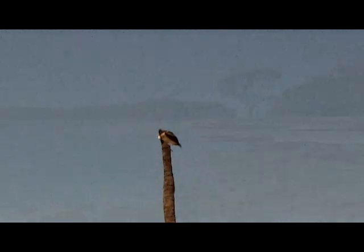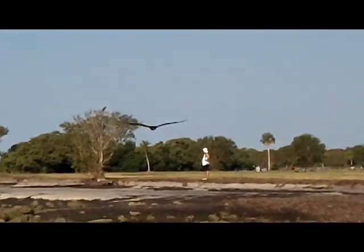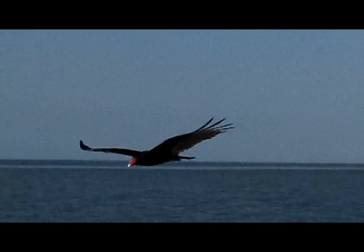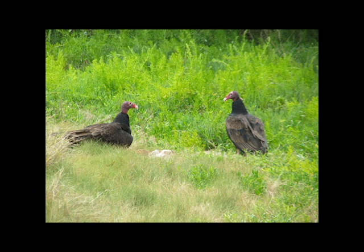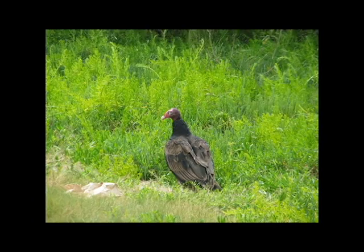While back at our campsite on Flamingo, we saw this gorgeous, graceful turkey vulture. Check out that red head. That's how you know it's a turkey vulture and not a black vulture. Here are some pictures of turkey vultures who located something very tasty not far from our campsite. They were checking us out as we were checking them out.